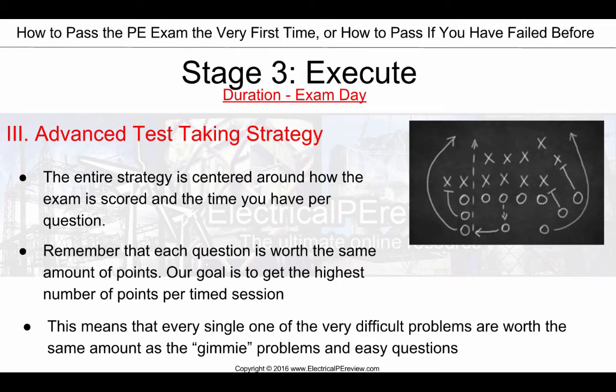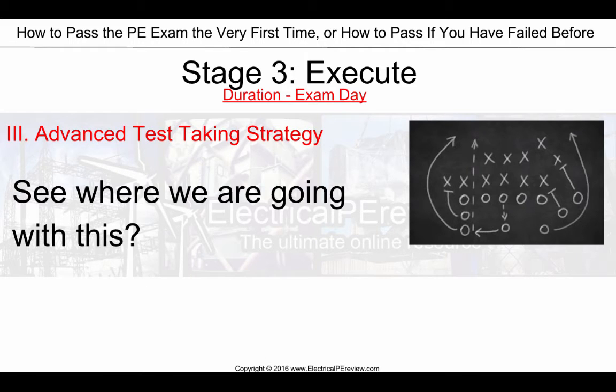So how do we do this? This means that every single one of the very difficult problems is going to be worth the same amount as what I call the gimme problems, the really easy questions. And this happens to work out tremendously in our favor if we know how to use it. So do you see where we're going with this?